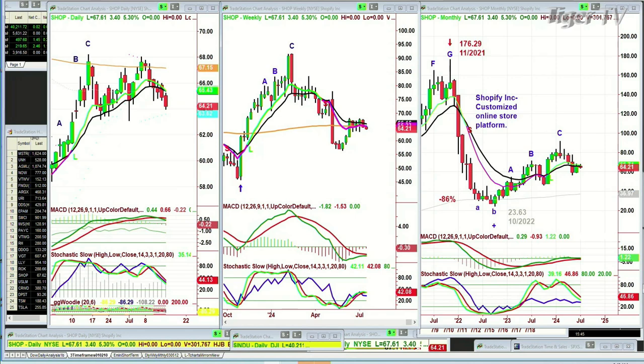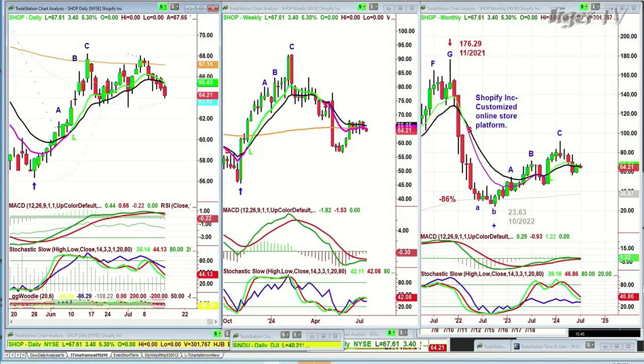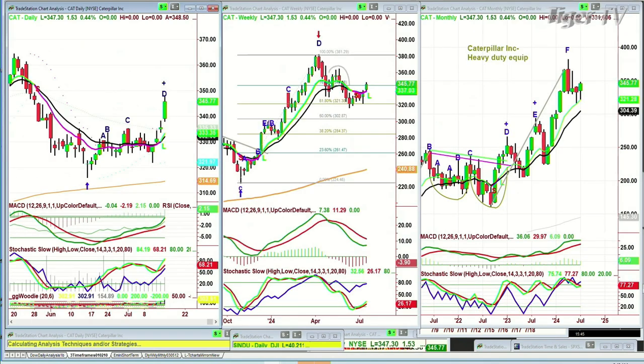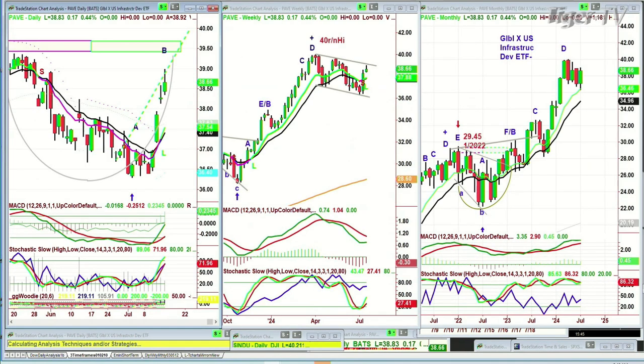So let me just get rid of this. I'll move this across. And a question that I had was, could I look at Caterpillar? Yep, Caterpillar had a strong day yesterday. And now it's following through at 347.30. It's still early in its move to the upside. I wanted to buy either PAVE or Caterpillar today. PAVE is the Global Infrastructure Development ETF. It's at 38.83, up 17 cents. I just needed to see what happened today, whether or not there'd be a breather. I didn't want to overpay for anything like Caterpillar or PAVE, even though I knew that there was a chance that they could start a new move to the upside.